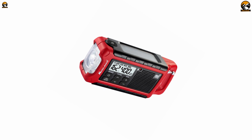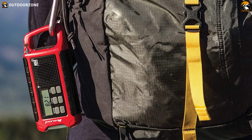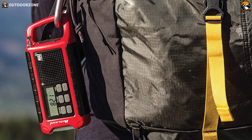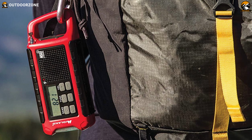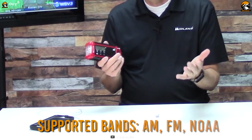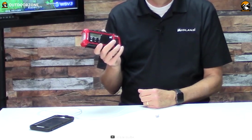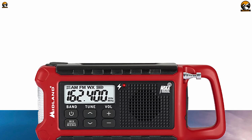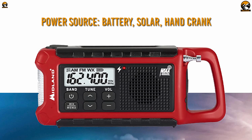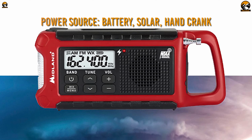Keep yourself updated during the worst possible situation with the Midland ER210, a compact emergency radio to keep you connected even in the most challenging situations. When it comes to connectivity, this compact emergency radio can catch AM, FM, and even NOAA weather alert channels for your maximum convenience. Furthermore, when it comes to its power source, the emergency radio can be powered up by either a replaceable 2000 mAh battery, solar energy, or just by spinning the hand crank.